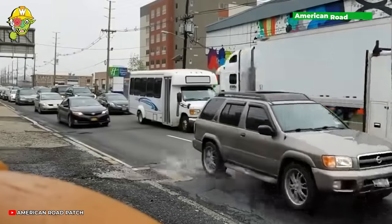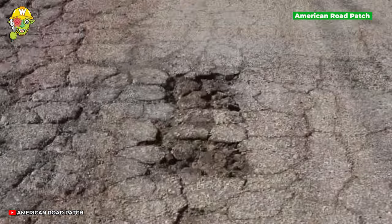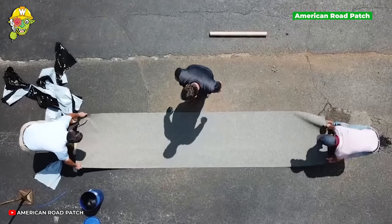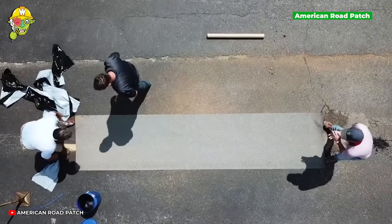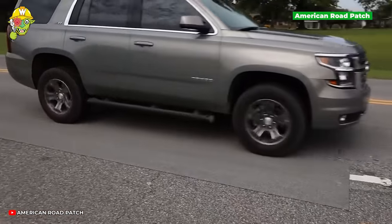Surely anyone would feel dissatisfied whenever they enter a road full of potholes and cracks. And the road patch was born to soothe all these troubles. Like a magical bandage, the road has been refurbished as if nothing ever happened.